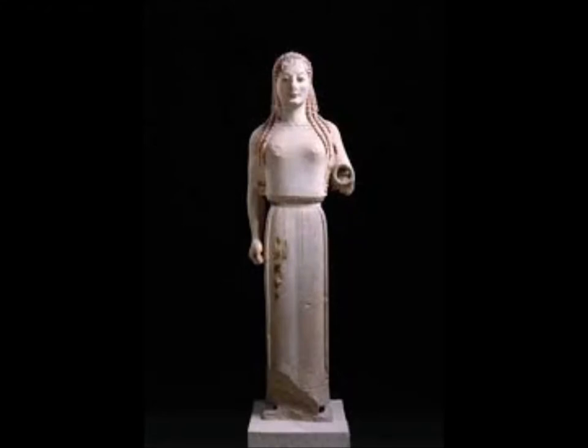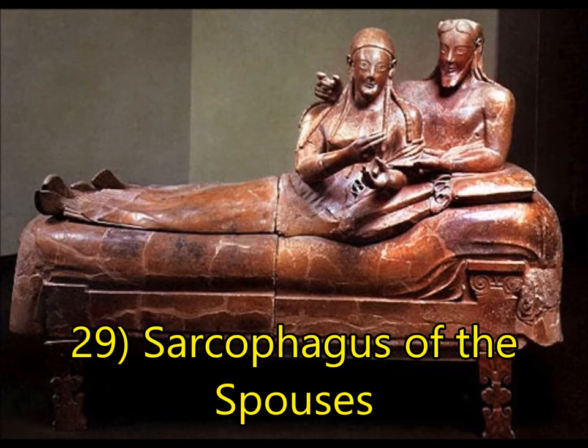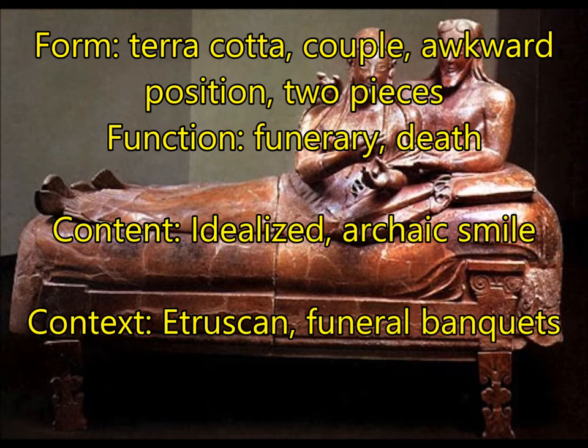Next, we're going to have the sarcophagus of the spouses. And remember, spouses is a husband and wife. So they are embraced in death as they would have been in life, this loving couple. Made of terracotta, which is clay, it shows the couple, but they're standing or laying in an awkward position with their feet kind of turned and their hips looking kind of broken. This would have been made in multiple pieces. The crack down the middle is the pieces being put together.